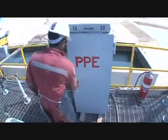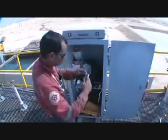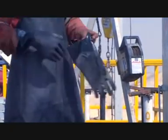On each rig, there will be a well-stocked PPE locker that should be situated next to or near the mixing area. The PPE is there to act as a last line of defense against the chemicals you will be mixing.